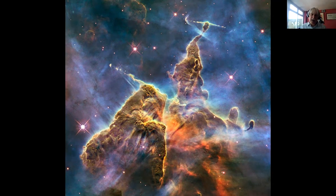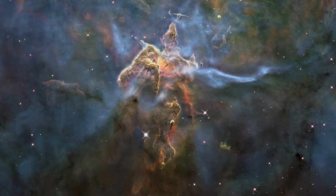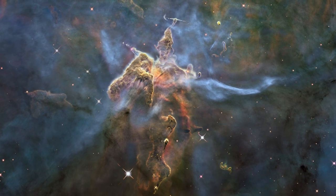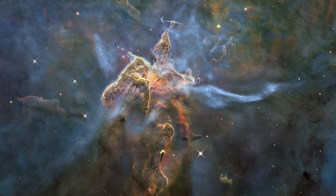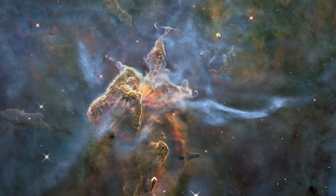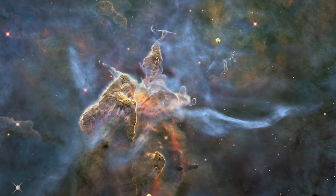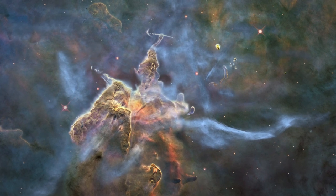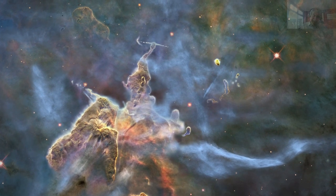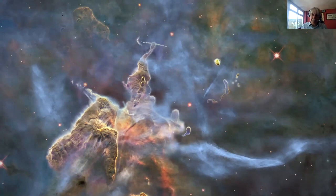This again is another one of these dusty spires seen in silhouette against glowing gas behind, which shows us the complexities of starbirth regions. And as we fly into Mystic Mountain, we get a sense of the 3D structure of this region. And we can see in great detail the dusty parts, the gas. These areas are often very turbulent. And stars will often have a dusty cocoon around them, and then stellar winds will push away the surrounding dust and gas, exposing the structures within the dusty pillar, as you can see here.